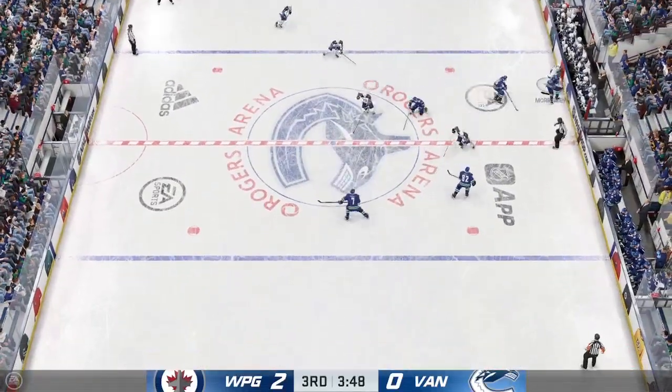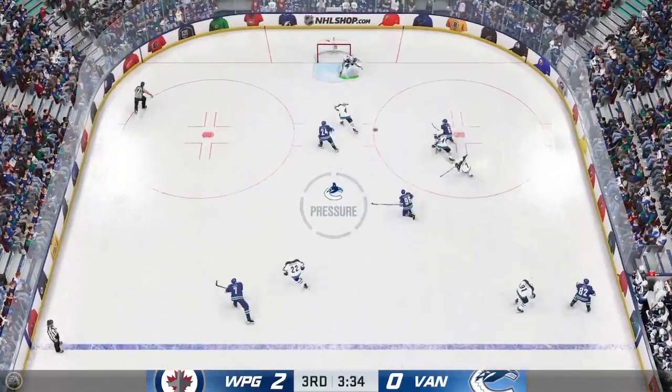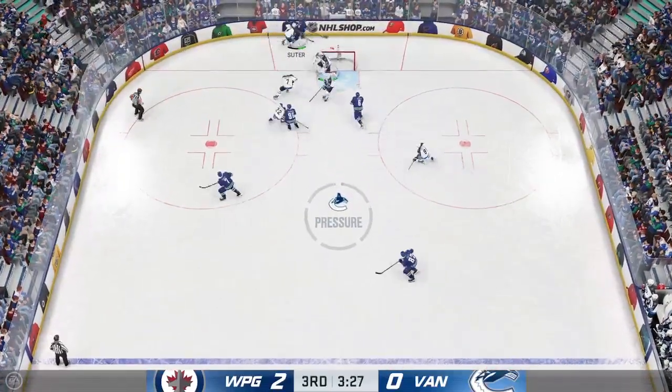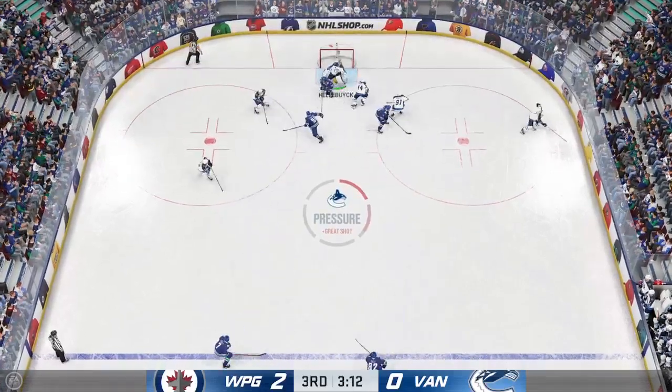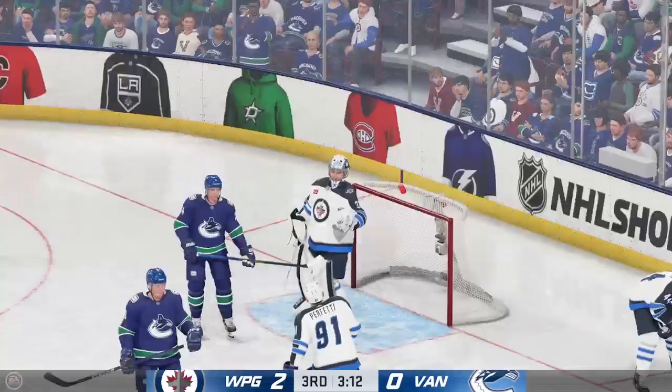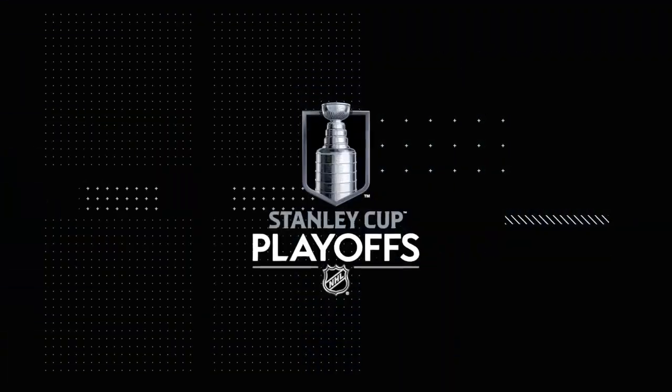Winnipeg's got it in their own zone. He got all of that hit on the play. Listen, James, the game is never over. Yes, you're trailing. It's late in the game, but anything can happen in a spark. Oh, what a save! He stopped it! Wow! Oh, that's an intangible effort that you can't teach, James. That's all about desperation and the will to stop that puck.